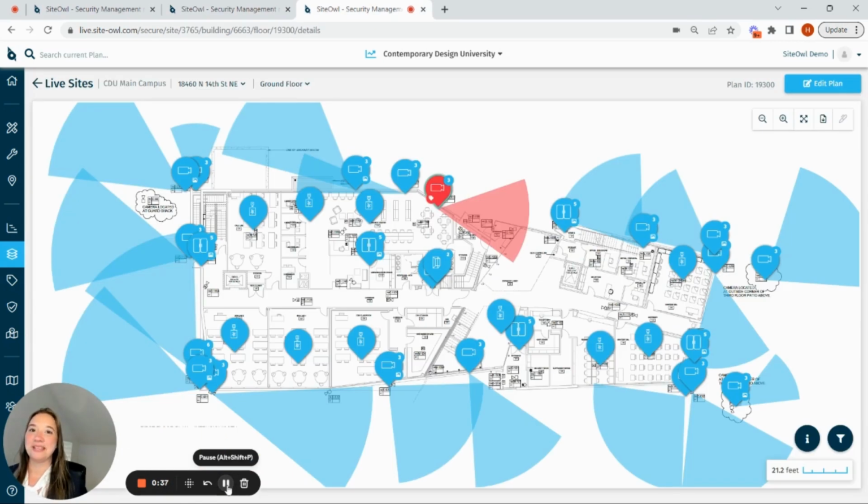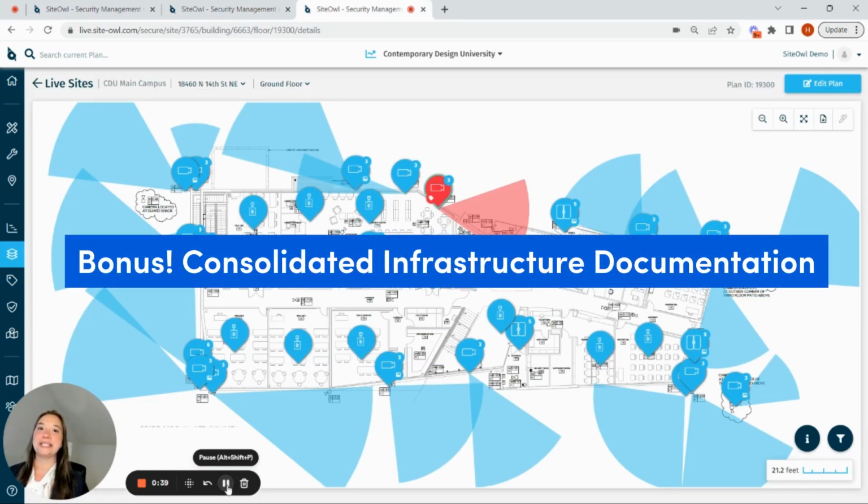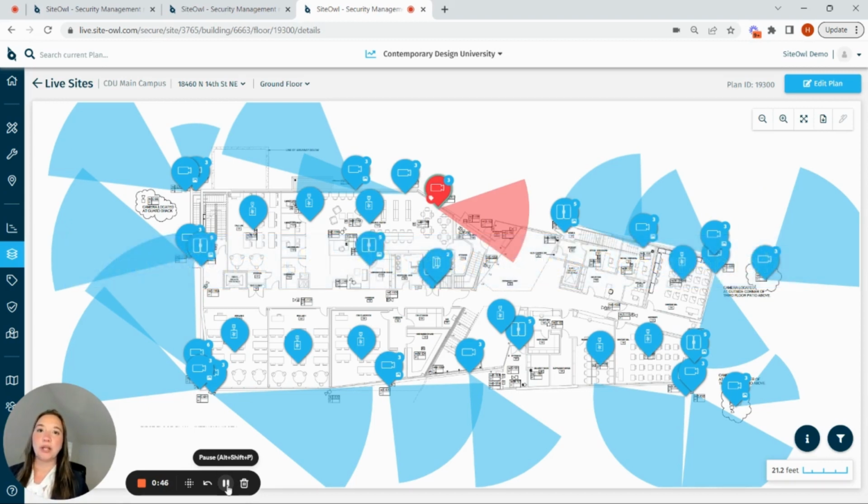Since you hung out with me this long, I'll even give you a bonus. After it's complete, you're able to aggregate all of your projects into one set of floor plans. That way, everything that's ever been installed at the location is here for you to see. Imagine having perpetually accurate as-builts.